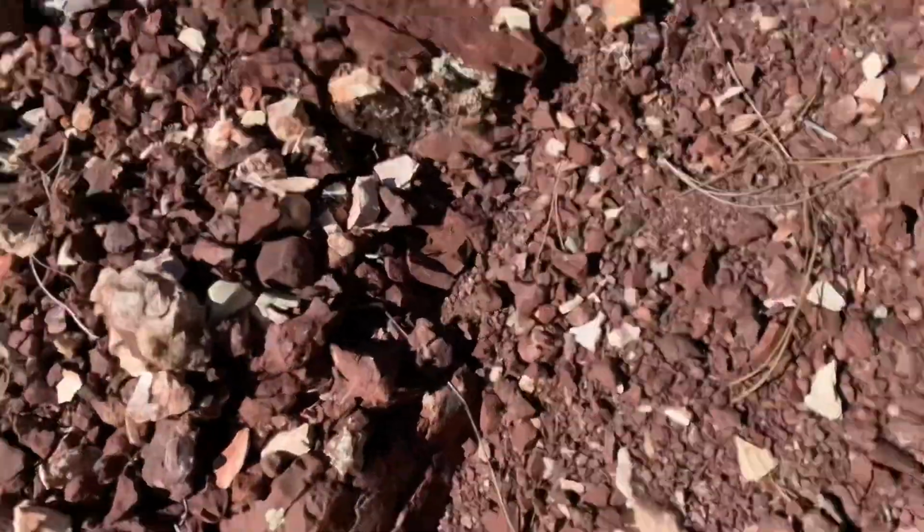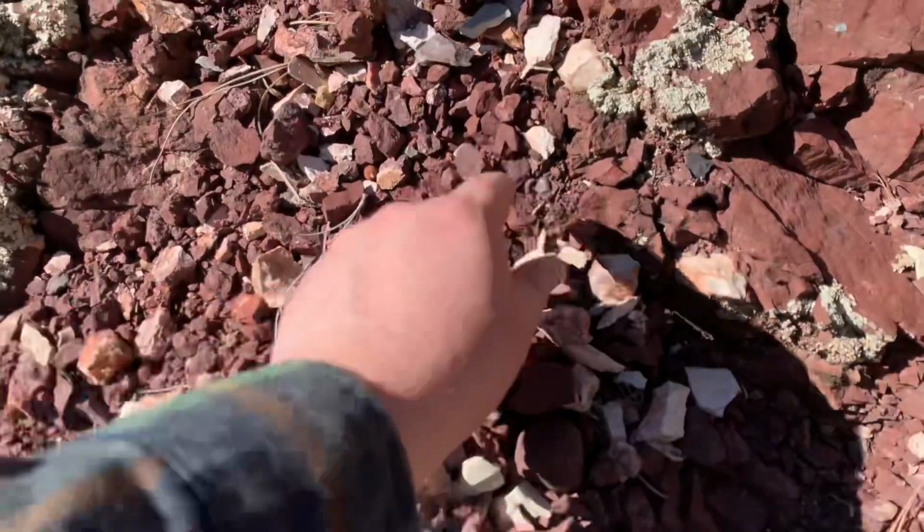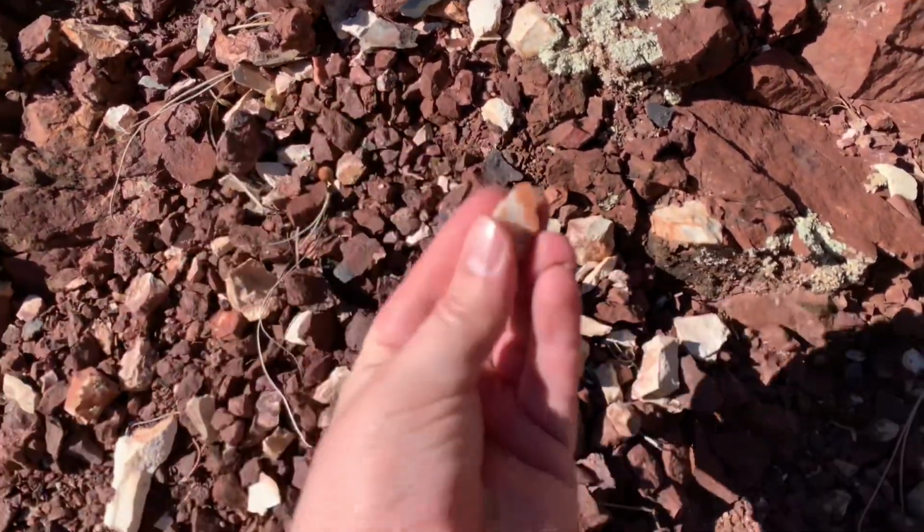Oh, slippy. I almost fell on that. On the cactus. That would have been bad. Oh, it did get me. Just a little. I'm fine. Like these little chips.